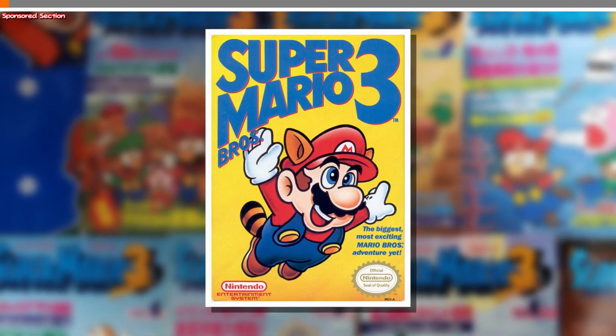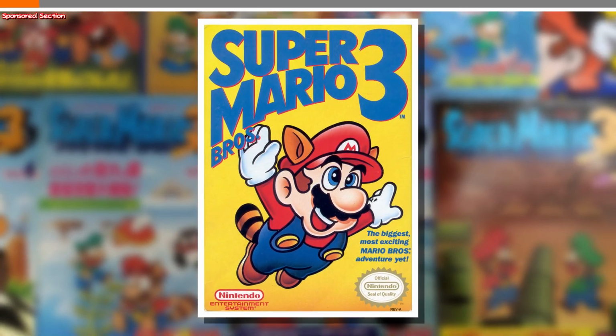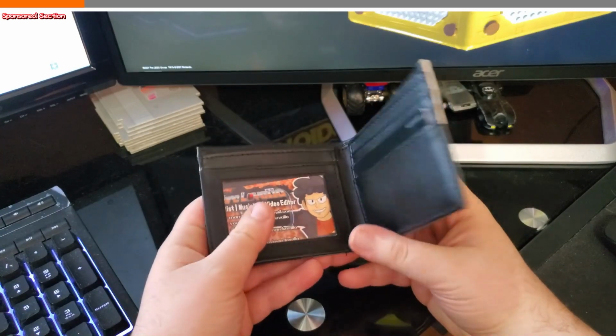Super Mario Bros. 3 is one of several reasons why I'm so fond of the original NES. I love this console so much that I've been using this NES-themed wallet for a few years now.